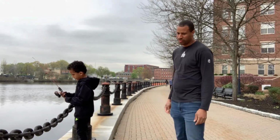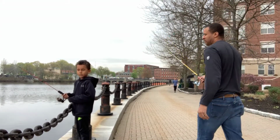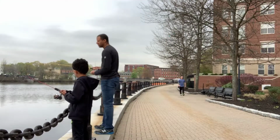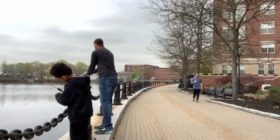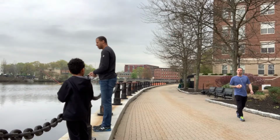I caught that bluegill really close to shore. I might be throwing it too far, but they might be everywhere right now. All kind of shallow here. Do you like that? That's tight enough.